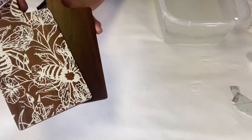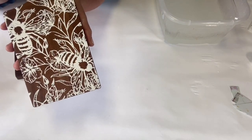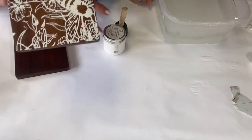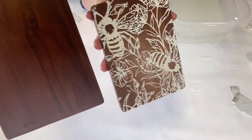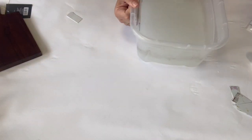So I'm going to be working on this and showing you how to use our one-step paint that you can get on the Maker Studio website. And it's permanent, and you don't have to sand it or prime it or strip it or anything. It will go directly on top of it, and it's food safe. So it goes from blah to ta-da! All right, so Michelle's going to show you.